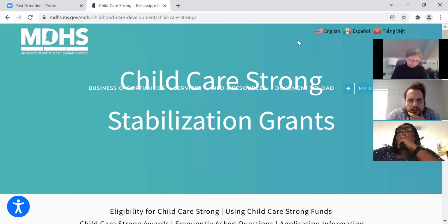Some funding will be issued prior to the first month of the award period. Once a Child Care Strong application has been approved, the provider will receive an email notification containing monthly award amounts and a notice of the next date for release of funding. Initial award funds will be released on or about the 20th of the month.